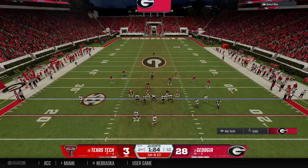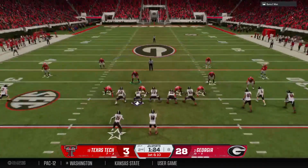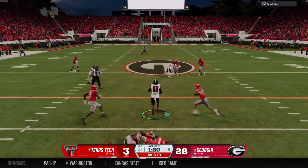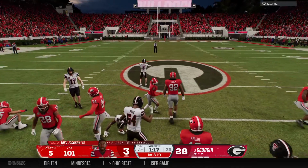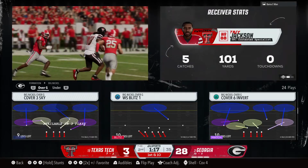Take over late in the half, enough time to put together a drive. Looking to throw, it's McDaniel. In the middle, it's Jackson. There he goes. He gets those chains moving, gets it out to the 42-yard line.